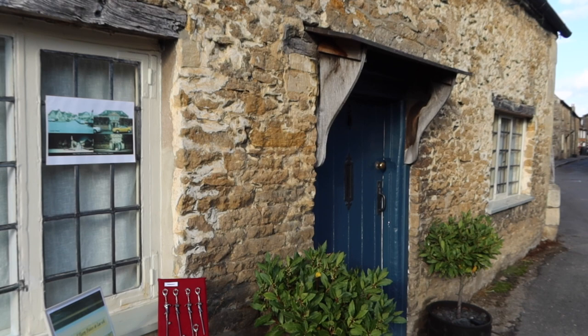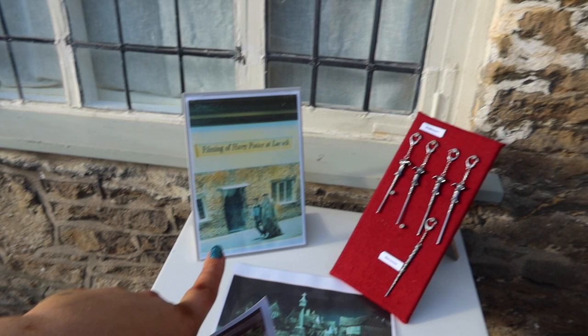So yeah, I'm gonna have a wander around in a bit, take it all in and just enjoy it. Just coming up to one of the locations and I've just seen this, look at this. Isn't that wicked? You can see it there, that this was in The Half-Blood Prince.